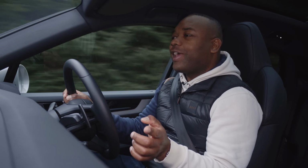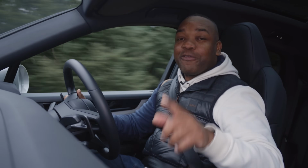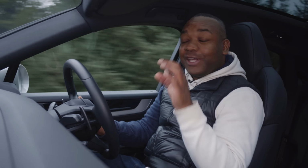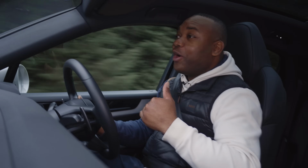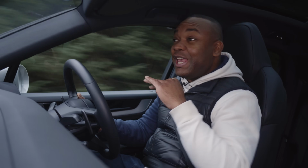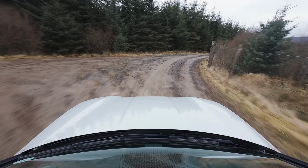Yes, I know what you're thinking, your Ford Fiesta can do this, and you're absolutely right, but one thing your Ford Fiesta can't do is tackle this kind of terrain in this much style and comfort. It does feel really, really luxurious, even though you're pounding along in this kind of environment along rough surfaces.